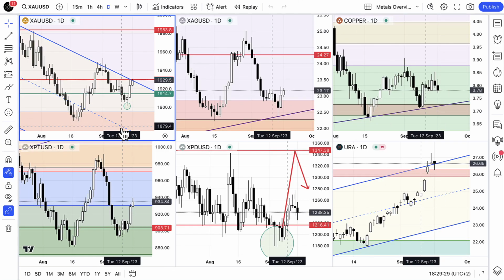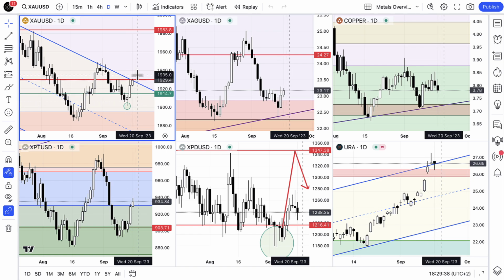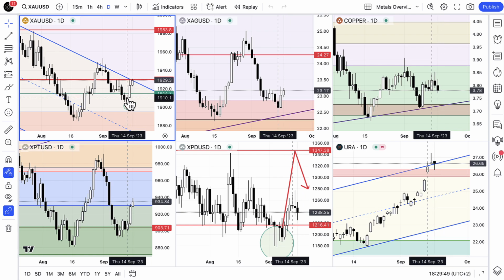Gold, we're long from 1919, and we added a little bit more there actually, around 1900, just above there on that spike low, and that's edging higher. All the details are in the last video that I put up yesterday, so I'll put a link to that at the end of this video, and you can go and have a look at a more detailed analysis. But we're long on gold. We're now just around about 1930.